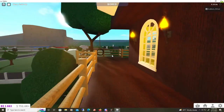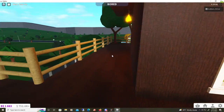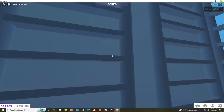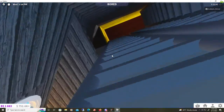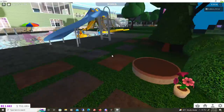And that's pretty much everything on this plot. I don't have any secret rooms or nothing like that. A lot of people ask me for secret rooms. It's like, hey, where's the secret room? Oops, it's kind of hard to get out of here sometimes. There we go. Let's close this up.